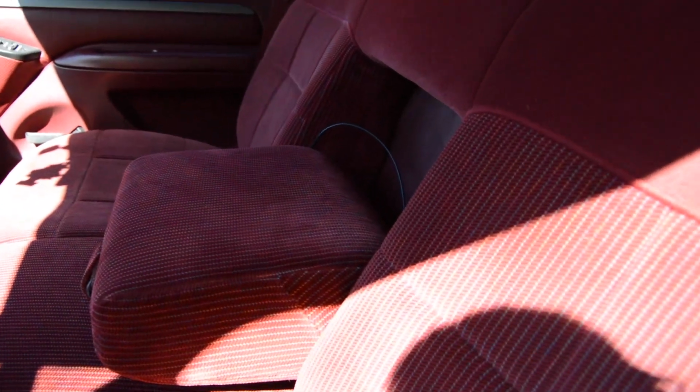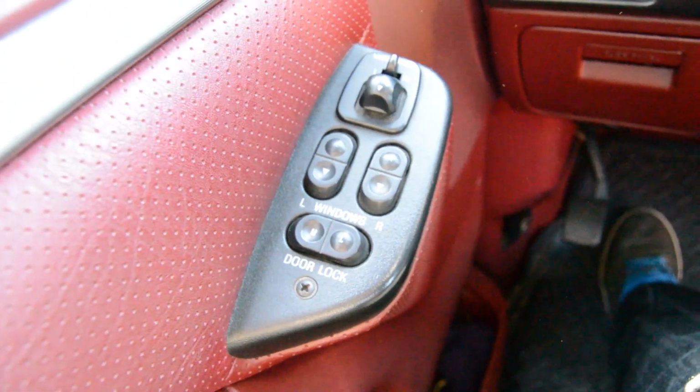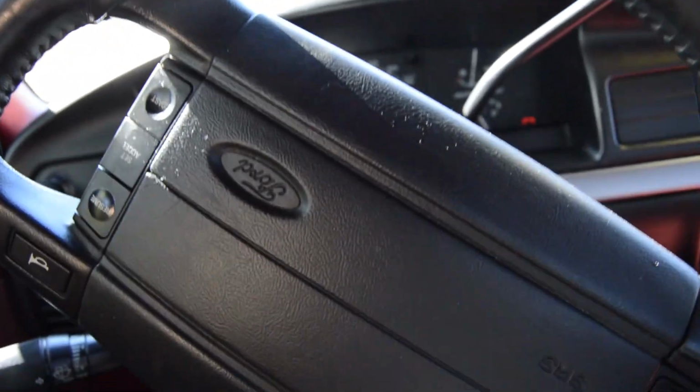Alright, while I got this opened up, I'll show you guys the interior real quick. It's all red. Seatbelts are red. Headliner's red. The seat is super comfortable. It's like a big couch. It's just one big bench seat, and it's got an armrest that folds down, as you guys can see here. It's all power options, power locks, power mirrors, power windows. The windows, speaking of them, they are tinted. That's one of the modifications that it does have.